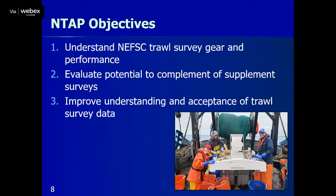There are three primary objectives for NTAP, which are outlined in the NTAP charter. These objectives include better understanding the Science Center trawl survey, gear and performance, evaluating the potential to complement or supplement surveys, and to improve the understanding and acceptance of trawl survey data.